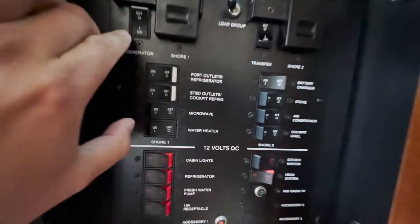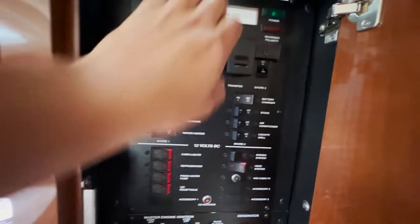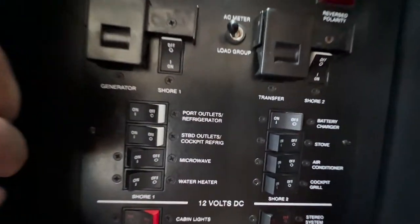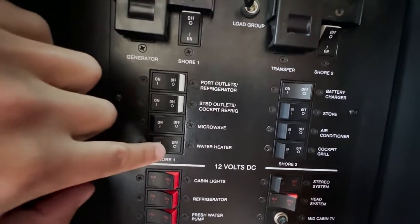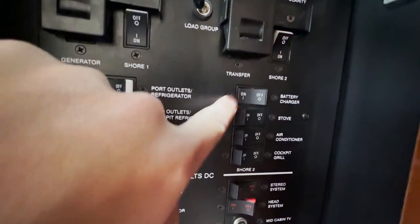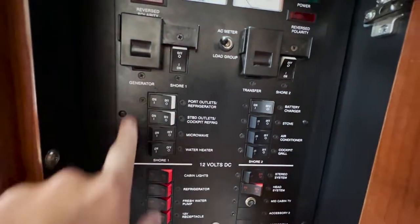That's why they lay it out like this, because when you're on shore power, move this back over, now we're pulling power from the plugs on the dock. That allows you to run everything north of this white line here. So you can run the microwave, water heater, outlets, fridge, battery charger, stove, air conditioner, cockpit grill. The only way you can use these is from shore power or generator.